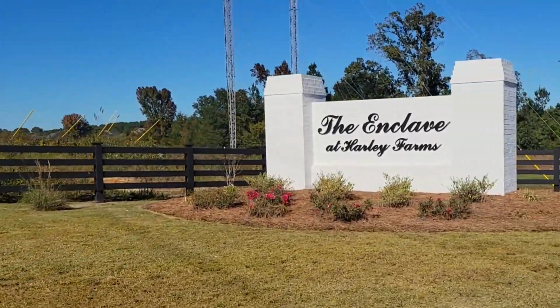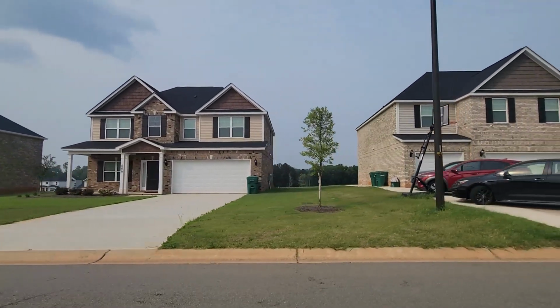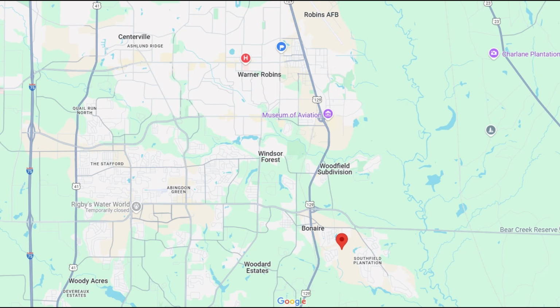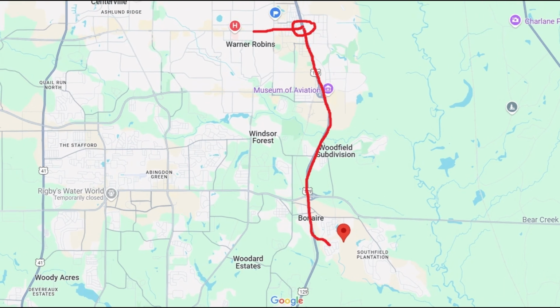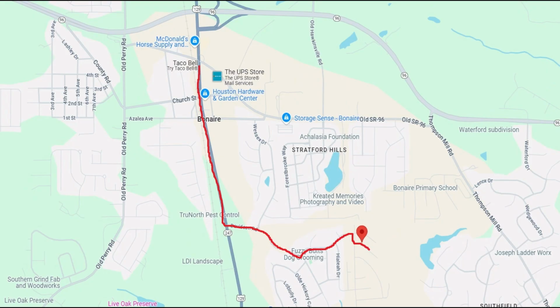Lindsey Brook is in the Enclave section of Harley Farm subdivision, which you can learn more about by checking out our neighborhood tours playlist. Lindsey Brook is in Bonaire, just south of Warner Robins. So starting from Watson Boulevard, take 247, which is 129, south to Davidson Drive, and turn in.